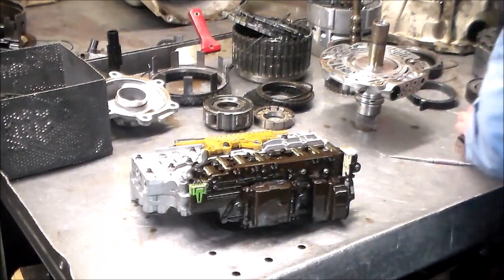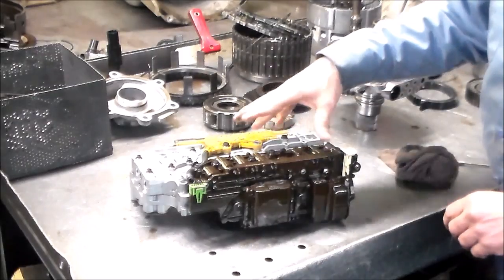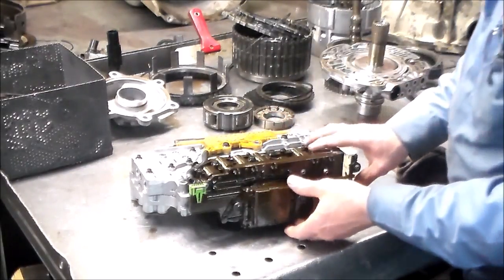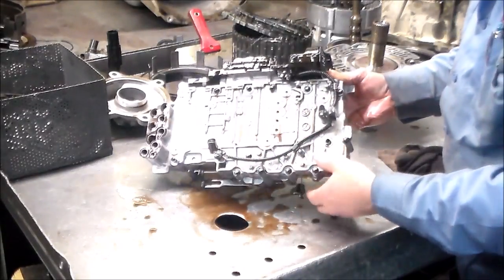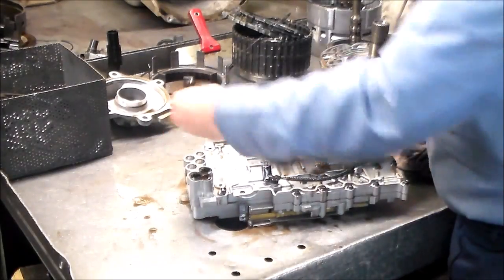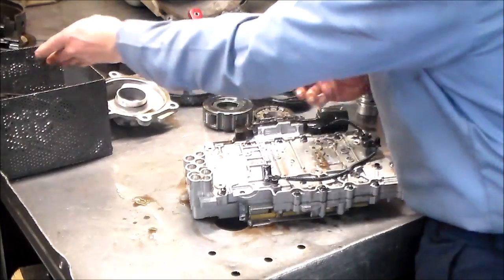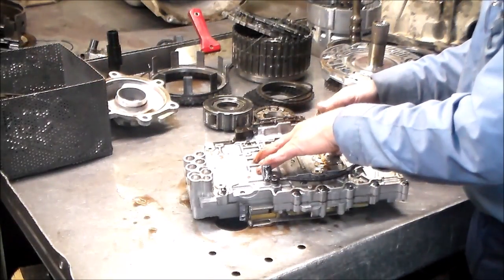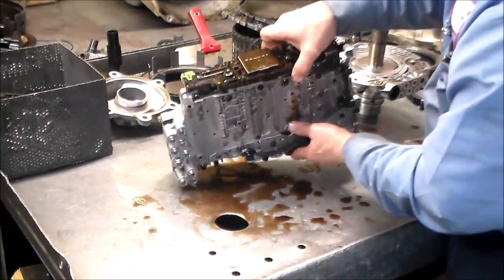Valve body. Here is your position switch or range sensor. Of course, your TECM. Here are your speed sensors. We got a couple of seals here that we changed. The O-rings come in the kit. These seals here. And on the valve body, I get the Sonnax O-ring end plug kit.